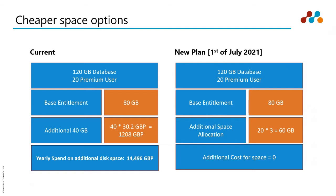So currently, to get 120 gigabyte of disk space, you will need to pay an additional £1,208 or a similar amount in various currencies, because you pay £30.2 per 1 gigabyte of extra disk space at this moment. And that too, the customer needs to pay per month. So that comes to £14,496 a year, quite a bit of money.